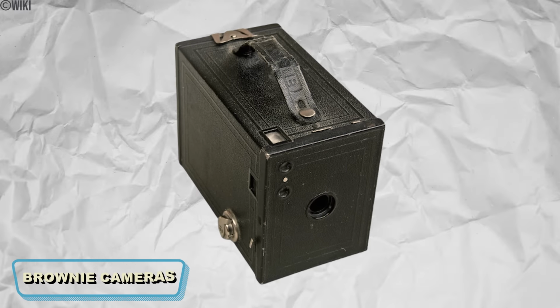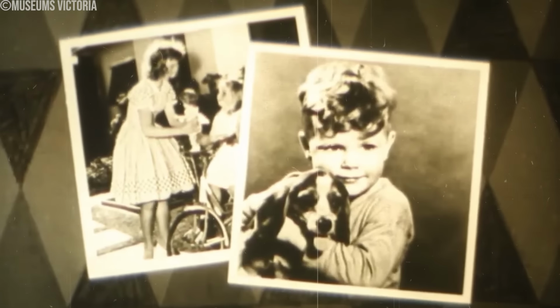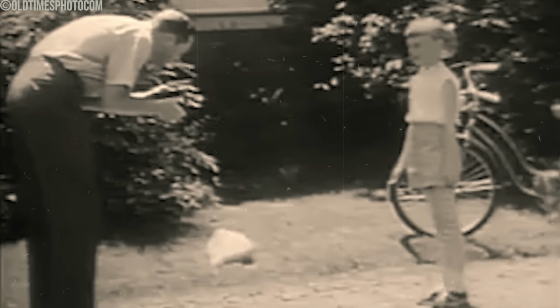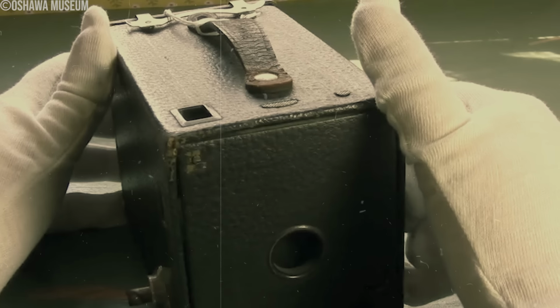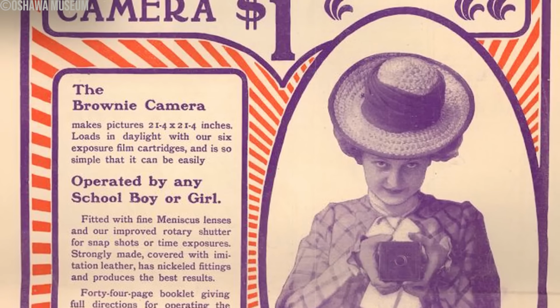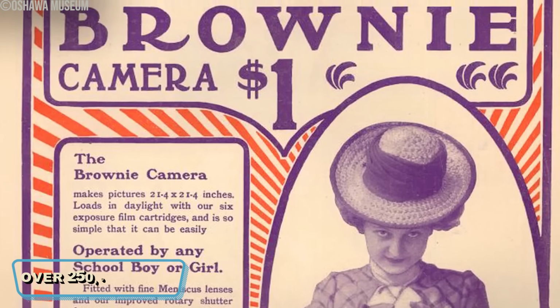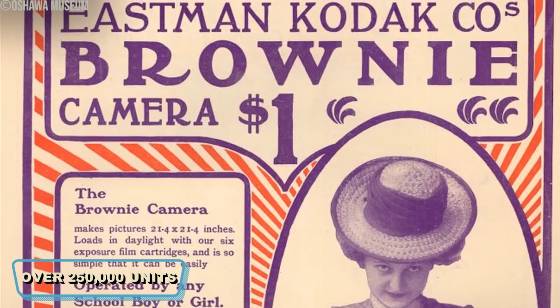The Kodak Brownie camera, introduced in 1901, revolutionized photography by making it accessible to the average person. This lightweight, box-shaped device came preloaded with film, allowing users to snap up to 8 photos easily. Its affordability, starting at just $1, sparked immense popularity, with over 250,000 units sold in the first year alone.